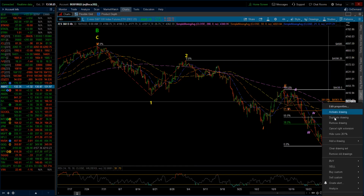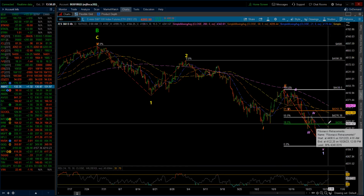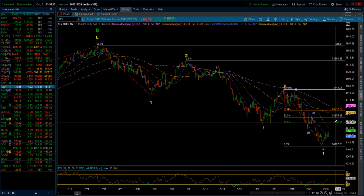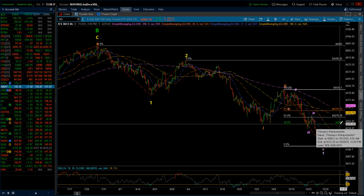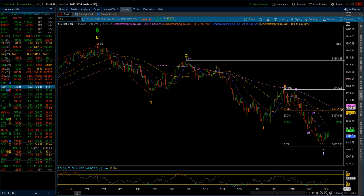So I'm going to take this back off again. And what we have is 4240, which would be 0.382, and it may just come in right there. That is a level, it is a fib, and it does fit for both 2 and 4. Wave 2 most often, though, will come in at 50 to 62%, and that takes us to 4276 or 4312.